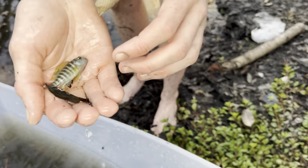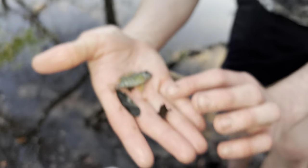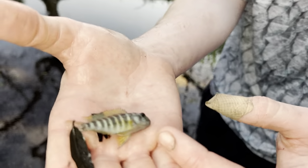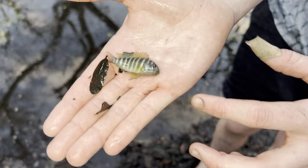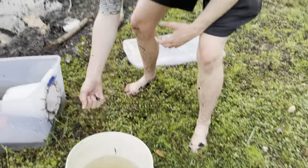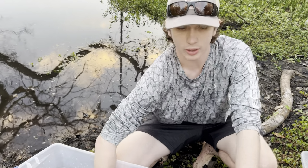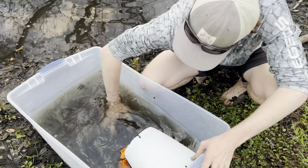Oh, it looks like an African cichlid. That thing is sweet. Oh yeah. That is so sweet. I've never caught one of these before. Look, it's striped. He's so cool looking. Holy, okay, where's the bucket? We're putting him in there for sure. That is so cool, Rob. Guys, as we're pulling stuff out of here, if there's something we don't know, comment down below what that is. I have no clue what that fish is.